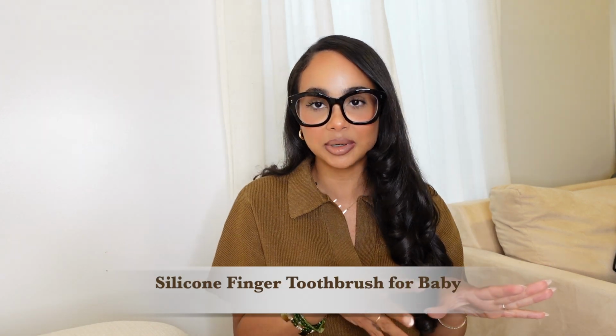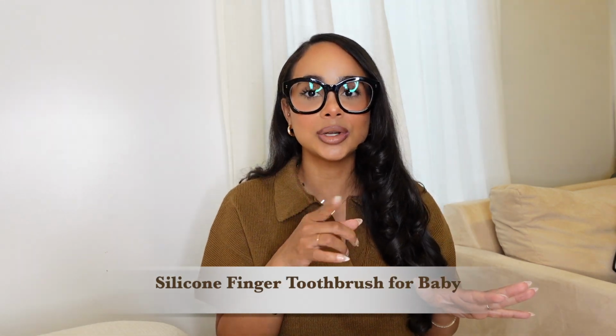Another product for wellness, I don't have it with me because my son is out and I keep it in his book bag, is a silicone tongue cleaner. I'll definitely link it down below. I know there are disposable tongue cleaners, but I just feel like to save your cost and to get your bang for your buck, just get a silicone finger tongue cleaner, so you can easily wash it and use it again and again.